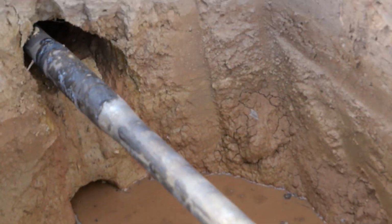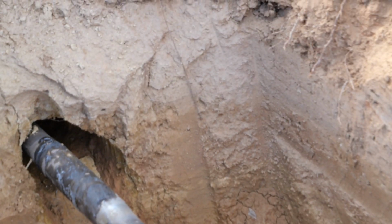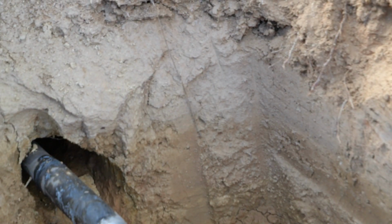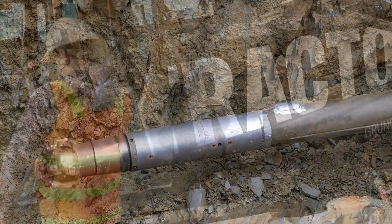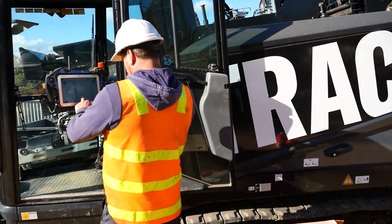So using horizontal directional drilling under trees means that you can go right under them and have no impact on their root zone at all. And you just simply have no idea that there's anything happening under the ground there.